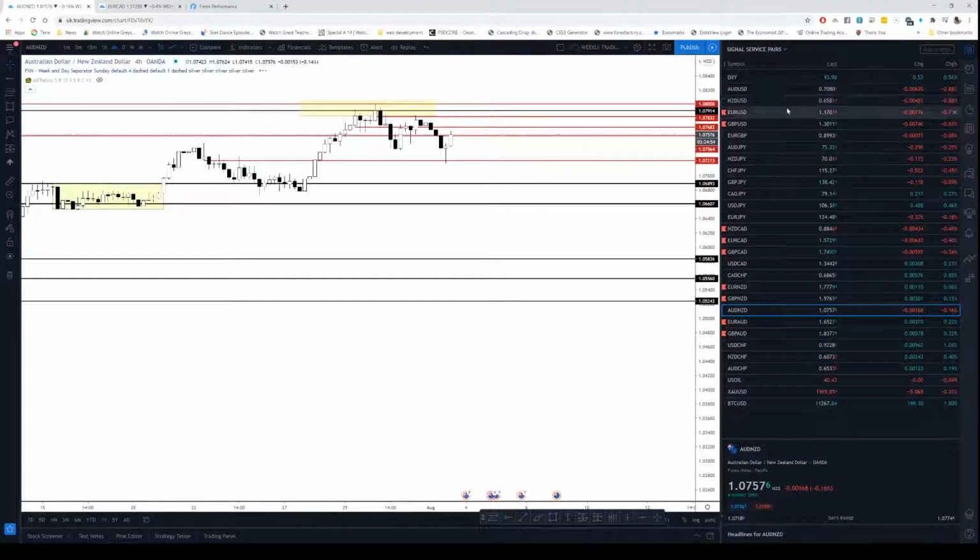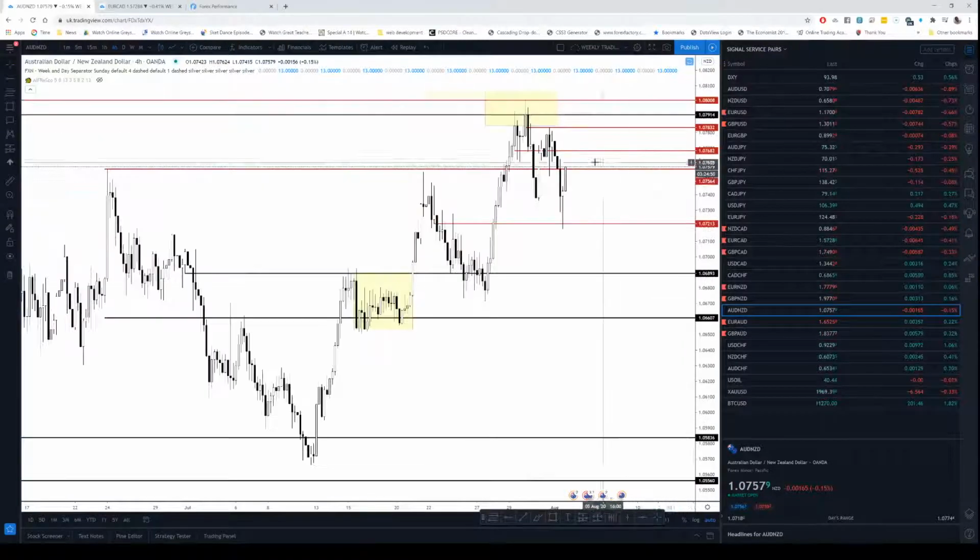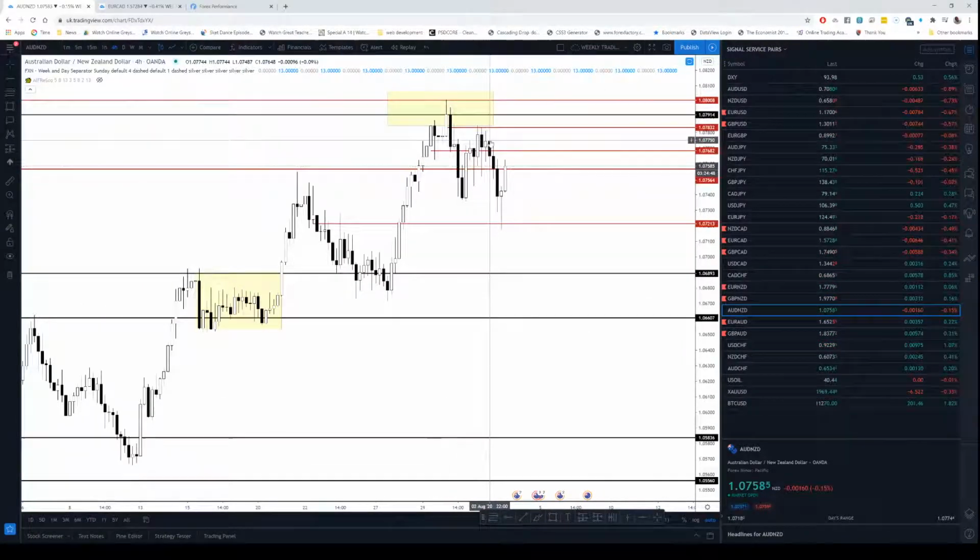So do not do anything on this pair for now, because both of them are dropping. The Aussie and the New Zealand are dropping, so this one will stay sideways until this one will probably, I would say, go down. If we don't take out this side, then it'll go down. Then once it starts going down, I'll focus exclusively on Aussie pairs. Aussie yen, I'll be on Aussie yen.